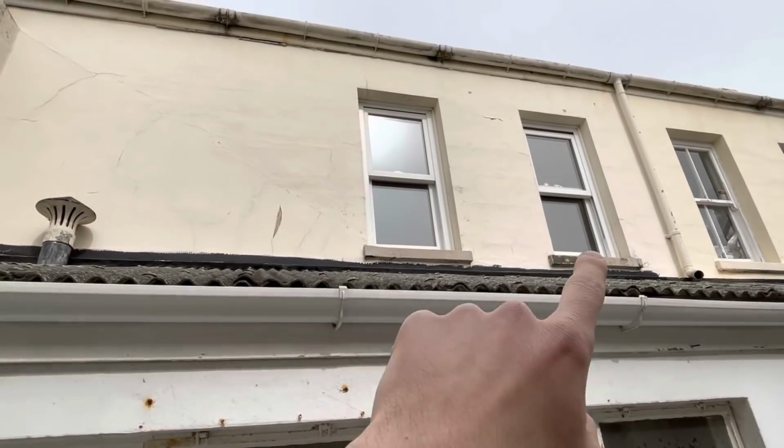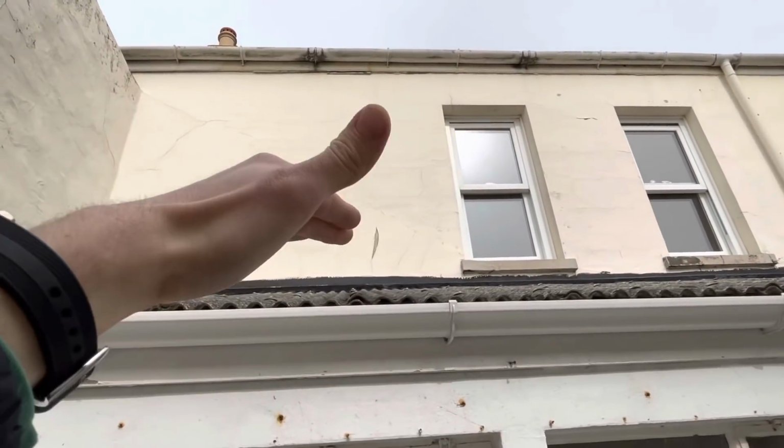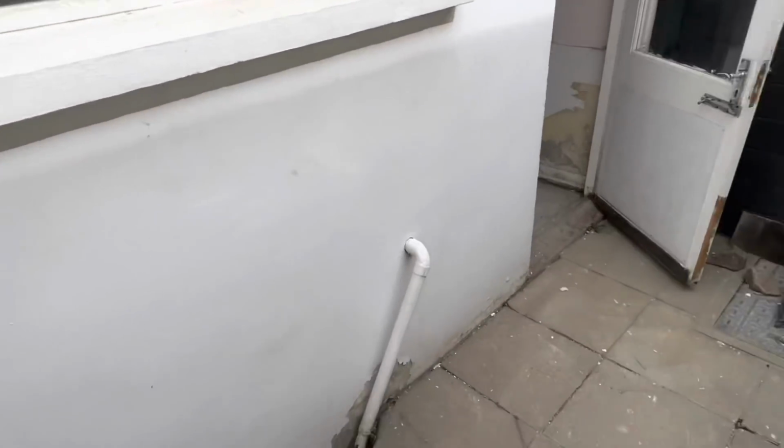My neighbour has the old wooden sliding sash, as you can see over there. Going to get new gutters, new fascia board, and the chimney stack needs to be patched up because that's currently letting in a lot of water. So we need to check the flashing on that and all that kind of stuff.